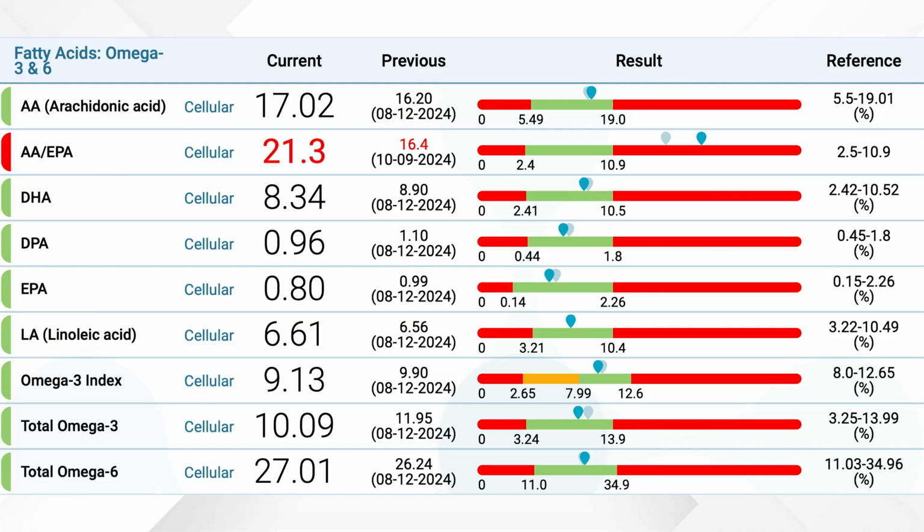Because most people don't eat enough oily fish like sardines, salmon, things like that, it's a good one to take daily. You can check omega-3 levels in a test called the omega-3 index. So if you're wondering if you're taking enough or not, this test will give you a comprehensive analysis of your EPA, DHA, and whether you have the right balance of these fatty acids.